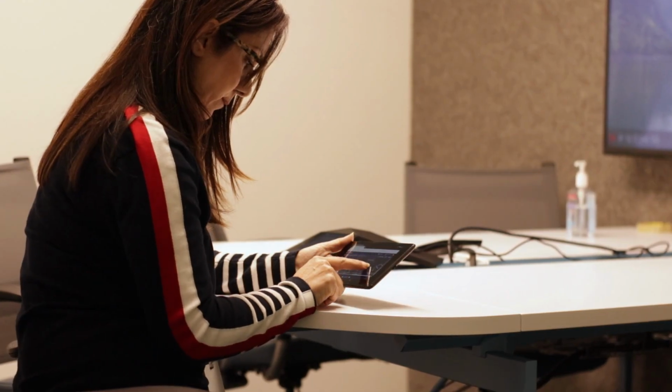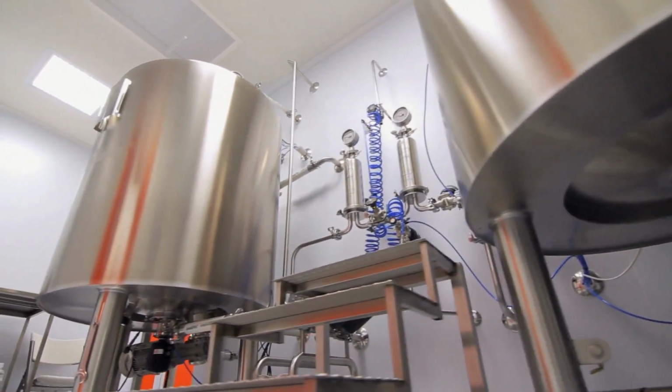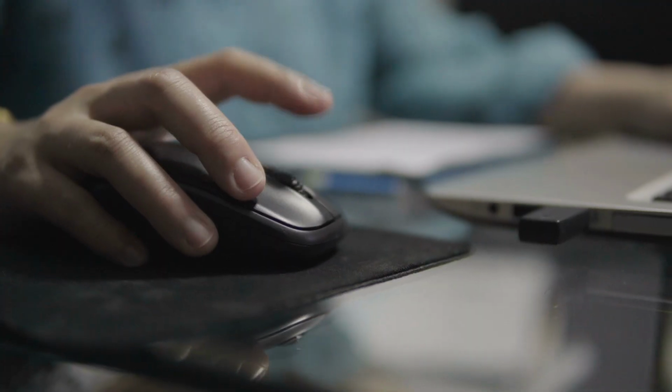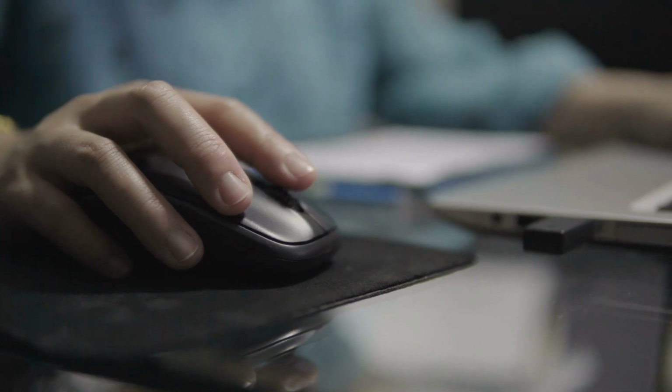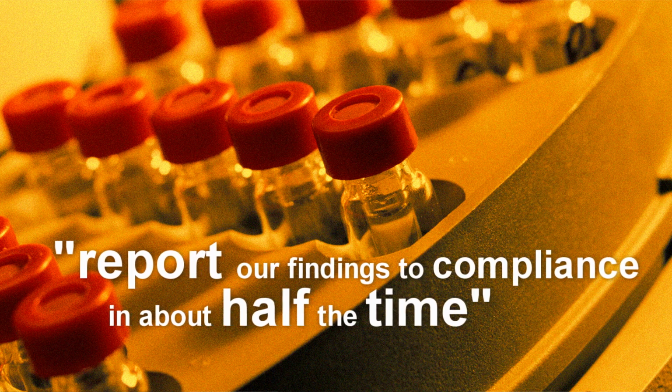Having the data all in one place makes it easier for me if I have to do a root cause analysis. Instead of having to go to multiple systems and pull data for stuff that basically overlaps data-wise, I can get it all right there. So, we figure that can save us up to 50%, where we can report our findings to compliance in about half the time as we were before.